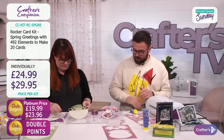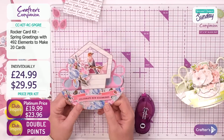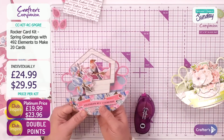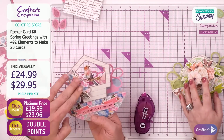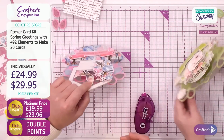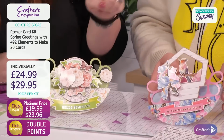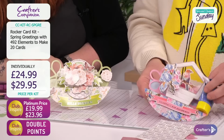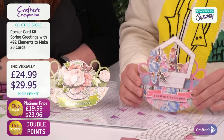Everyone is mesmerised watching us apparently. Oh, so mine's gone a bit wonky. You've got lots of layers, haven't you? I have, it's huge. I love this one. Because mine's gone a bit wonky, I'm just going to add an extra element there. You'd add something extra to the other side. And there we go. I love it, Joe.